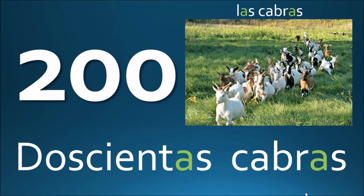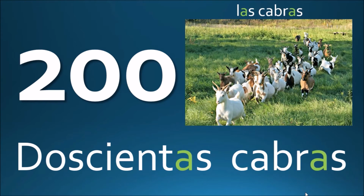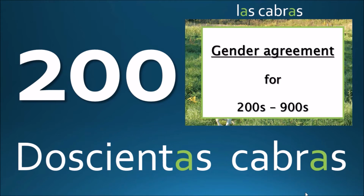All right, so 200 patos, masculine gender, ending in O because los patos is masculine, but 200 cabras. So we're making our hundreds number agree in gender with the noun we're talking about. So we've got gender agreement for 200s through 900s. Alright, so let's learn the 200s through the 900s. And we started with 200.